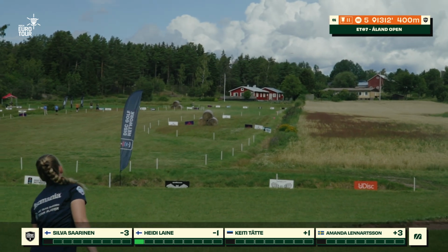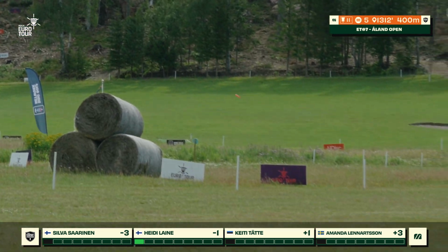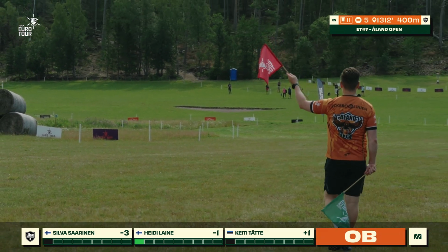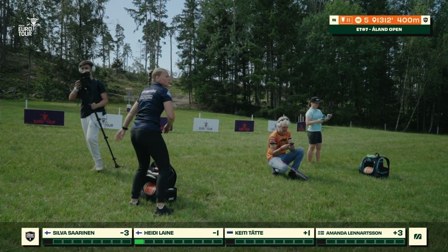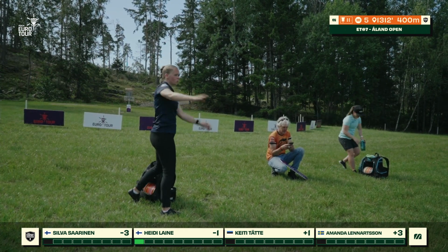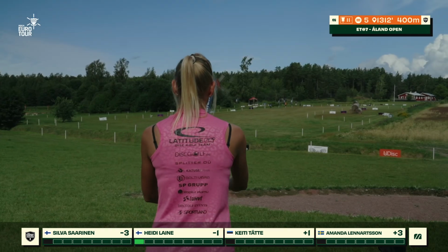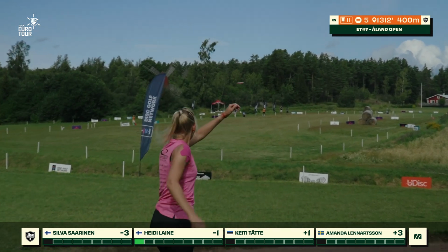And this is an important shot to just get inbounds. You don't need a lot of distance here, just be in play. But unfortunately, looks like she has not done it, finding that bit of a pinch point in the OB. And you can see she's not happy with that. Gonna have to be throwing 4 from very far away from the baskets.